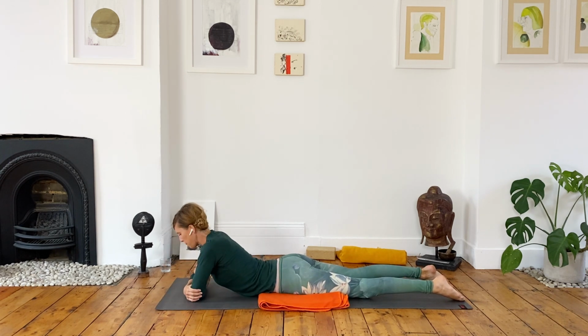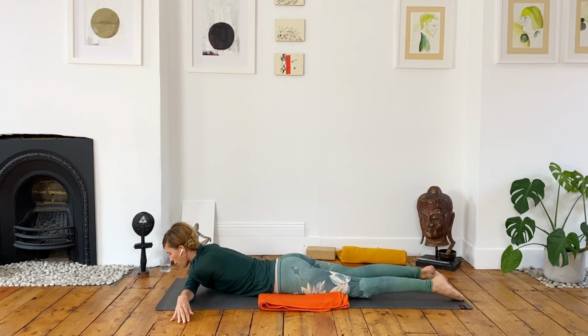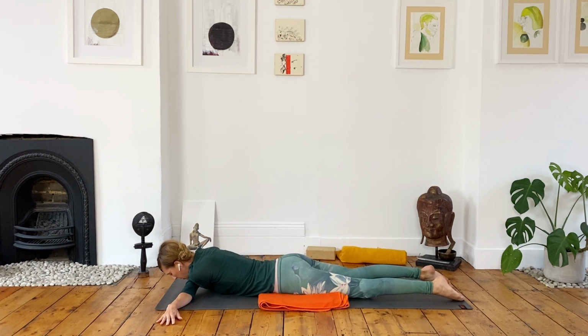Or for a deeper shoulder stretch, don't walk your elbows forward, release your hands and bring your elbows in front of each other. Stay here. Or wiggle your hands even further away so the elbows slide away from each other. And then the chin tucks onto the front arm.